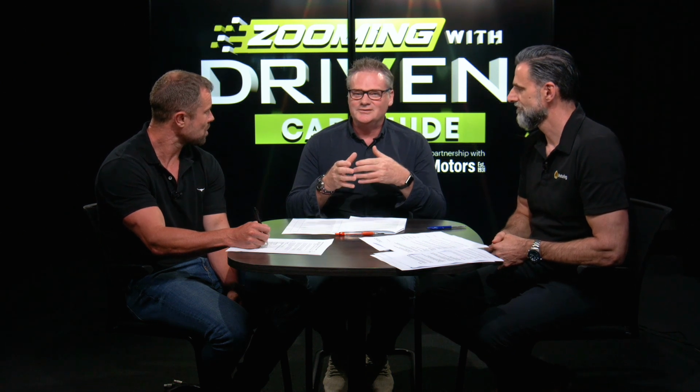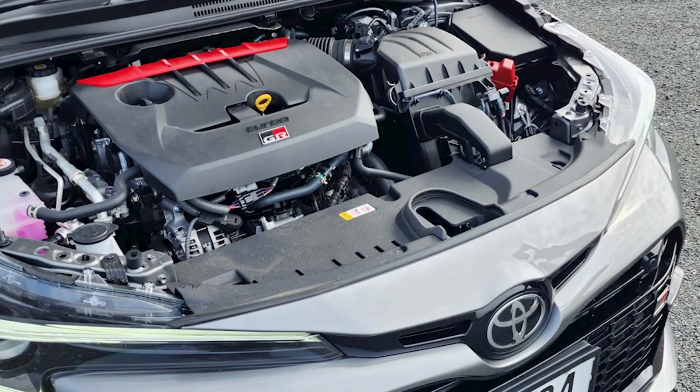Is it as much fun, or less fun, or more fun? It depends on what your priorities are. The GR Corolla's got a bit of a softer side. It's got normal road car drive modes, which the Yaris doesn't. The Yaris is really hardcore. But on the other hand, the Corolla is a bigger car with a better ride as well. So it's a more comfortable car, but it's still really focused. We've done track days in the GR Corolla.